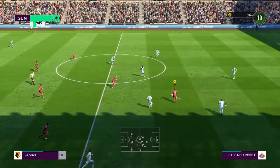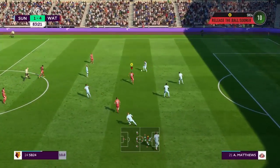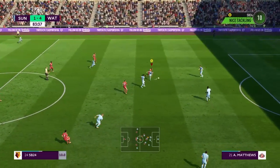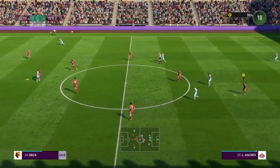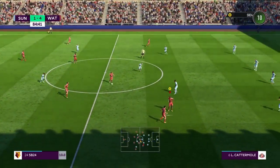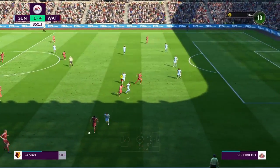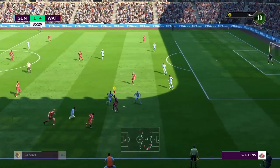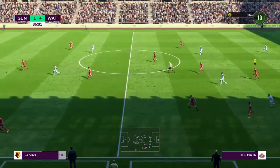Kone. Moving forward with some danger to the opposition now they're here. Being closed down. Etienne Capoue. Now Brown. Sebastian Prudel. That's a fine challenge, and he's got the ball.